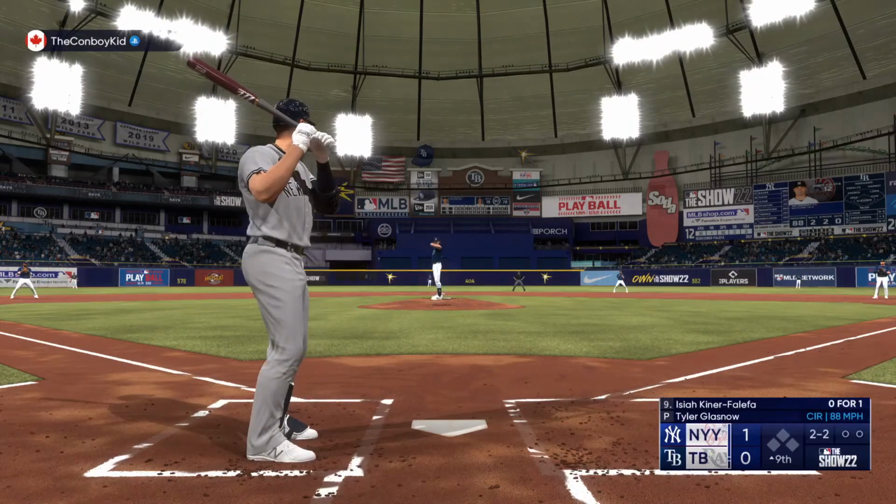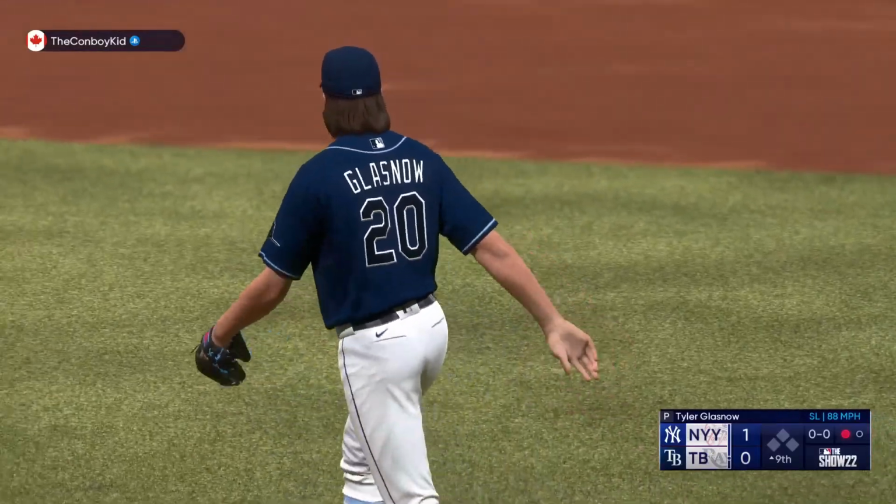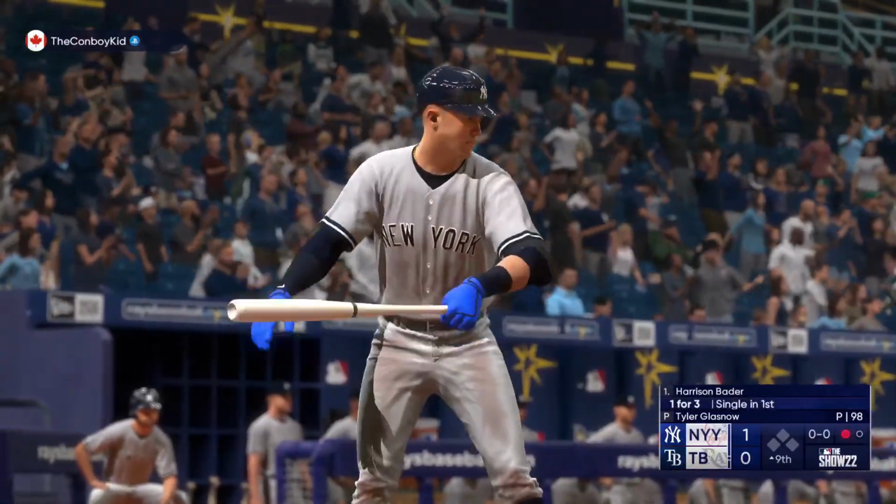Next offering is fouled back. Just a little too quick on that front shoulder, front hip, front foot. Everything comes open. No way of making contact with that one. Got him! And that's 9 in a row. And now Bader up to the plate.